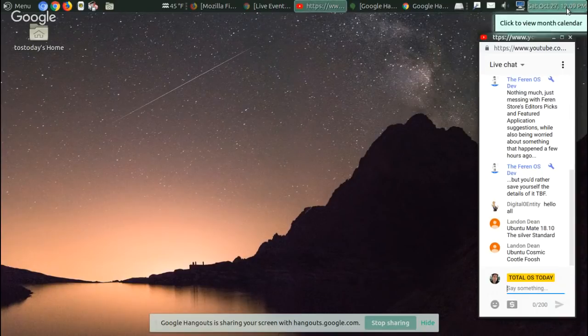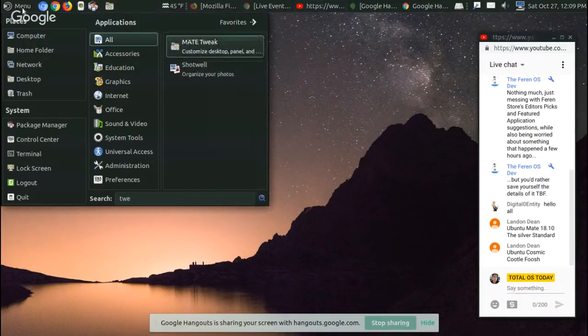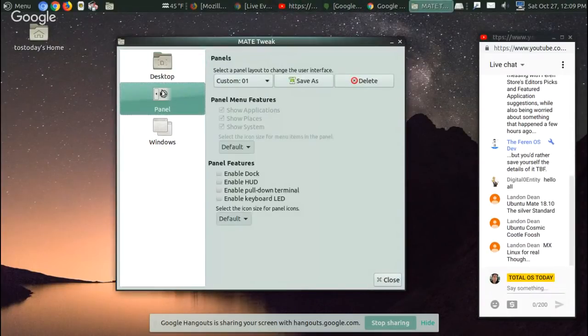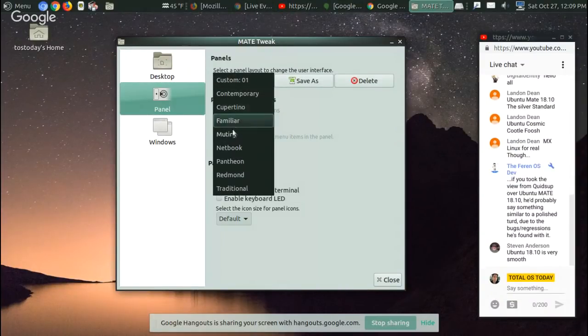Anyway, you've seen all this before. Let's go to the tweak tool. And of course, I customize my panel here, but you have several options. As you see here, contemporary, Cupertino, familiar. Now, these options, when you click each one of these to change, I've noticed sometimes they don't fully work. Sometimes you have to try it again or reload. That's why once I pick the one that I like, I just leave it the way it is. I won't do this now for fear of crashing, but they work most of the time.